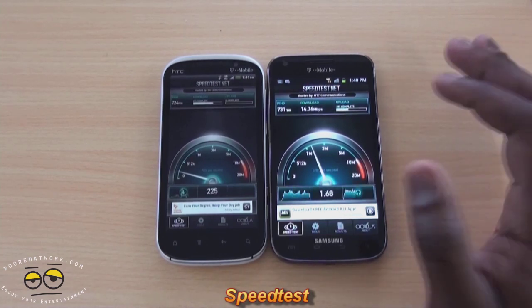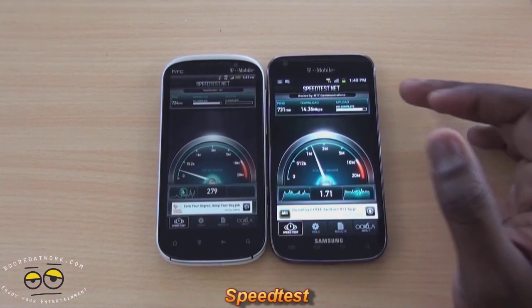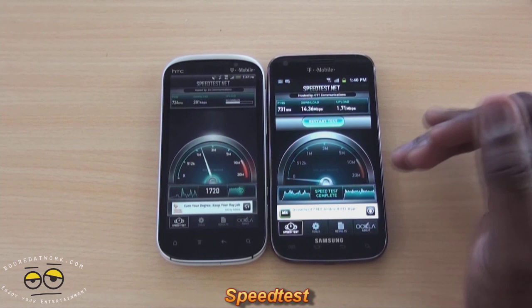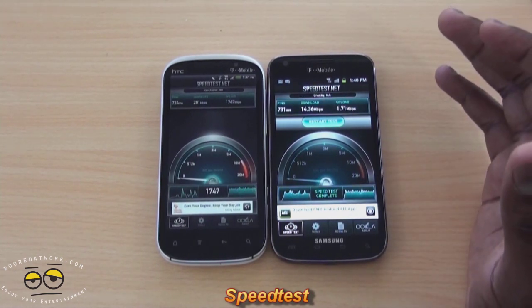Okay, something must be happening with the Amaze 4G there. It's not picking up solid speeds. The Galaxy S2 did 14. That is not a clear indication of how good the speeds are, because I have gotten 20 megabits per second on the Amaze 4G, just to let you guys know.